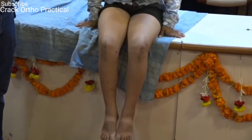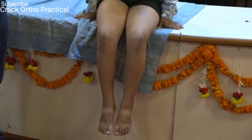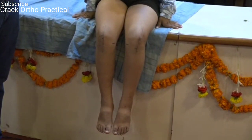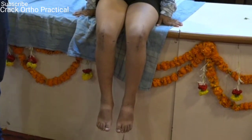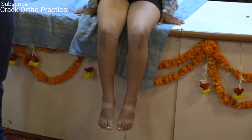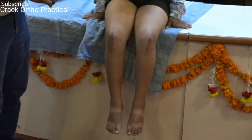Which other joint did you check? Yes, sir, I examined the spine and the hip joint. There is a full range of movement in both hip joints, and the spine is normal. There is no deformity. Did you check his foot? I also checked the ankle and foot, sir, and there is a complete range of motion in both. Any flat foot? No, sir, there is no flat foot. I examined for flat foot also.